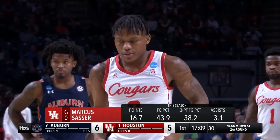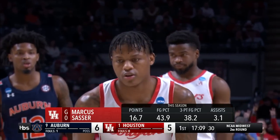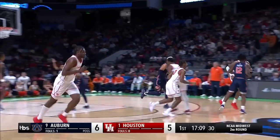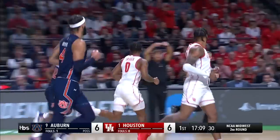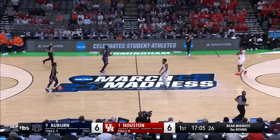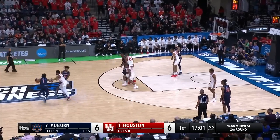But Sasser played just 14 minutes on Friday night and re-aggravated an injury that first happened in the conference final last week. He gets all three at the line. He's got all six for Houston. Re-aggravated, but it wasn't anything serious. He just felt something on a pull-up jumper, and they sat him the entire second half as they were eventually able to pull away from the Norse in the end.